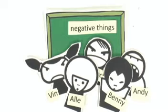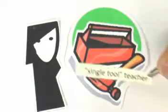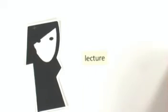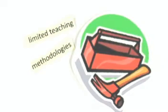Why are most of her students saying negative things about her and her teaching delivery? A closer inspection at Miss Maggie's class revealed that she is actually a single tool teacher. A single tool teacher is someone who only has one approach to teaching. In Miss Maggie's case, she likes to lecture and lecture alone. She is an extreme example of teachers with limited teaching methodologies.